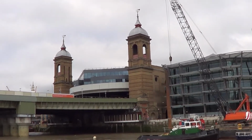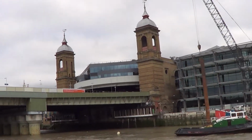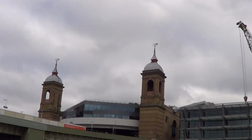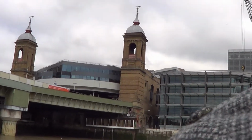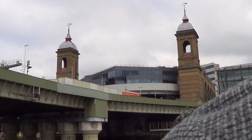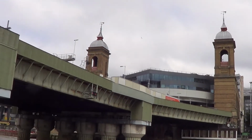Anyway, that one was pulled down. The houses were pulled down in the 1700s, the whole bridge pulled down in the 1800s. And then they built the Victorian one, which is still kicking about, just not in London, it's in Arizona. It was sold to an American because we didn't want it.